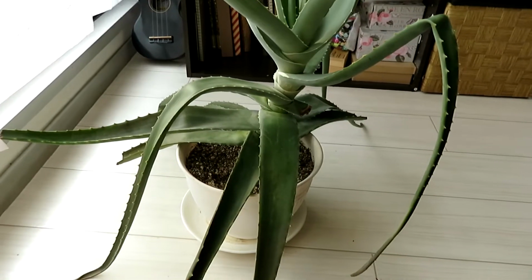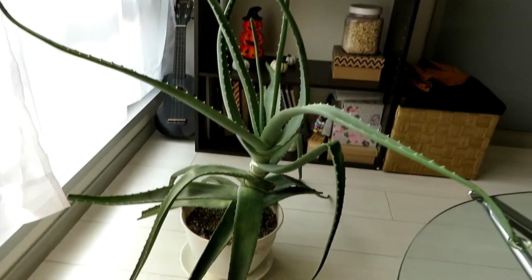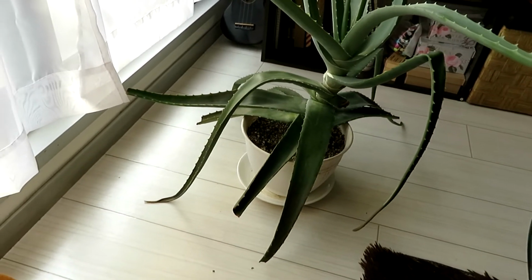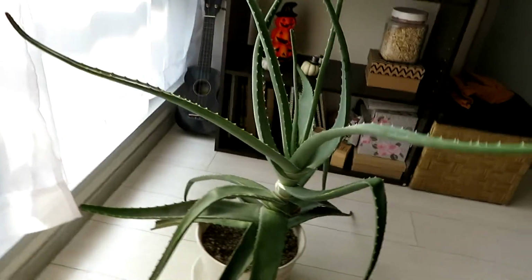I also realized that having an aloe plant like this is not the most practical thing because it just grows all over the place and we don't have the space for this, to be honest, but I just love him so much that I don't care. Like, I will put this guy in the center of the living room if I have to, and everybody has to walk around him because he's beautiful.